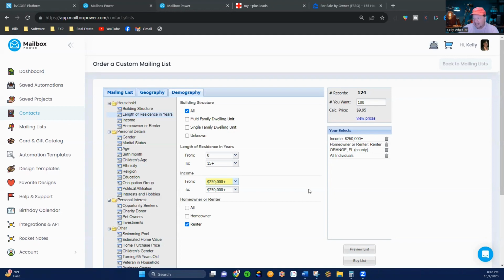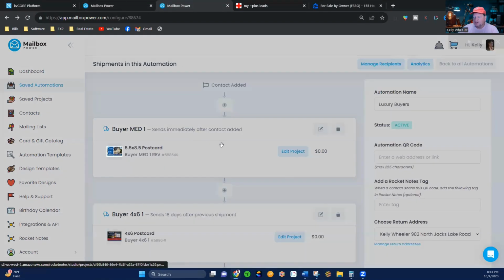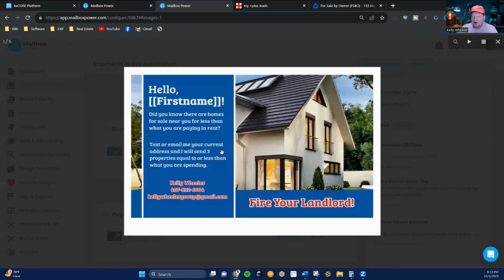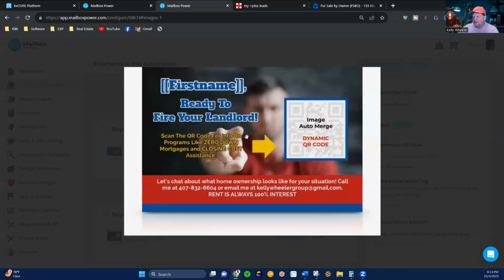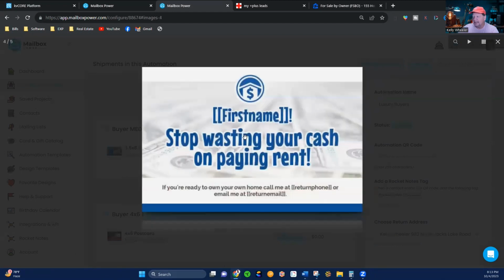To give you an idea of what I'm talking about, here's an example of some cards you can automate to this list. Maybe send this card out once a month. "Hello, first name. Did you know there are homes for sale near you for less than what you're paying in rent?" That's a card. "Fire your landlord." There's a card. "Jim, are you tired of renting and paying someone else's mortgage?" And then the last card: "Stop wasting your cash on paying rent."